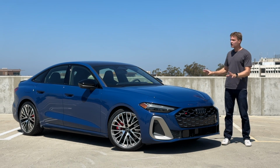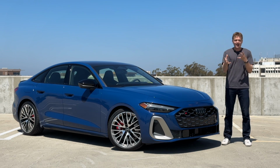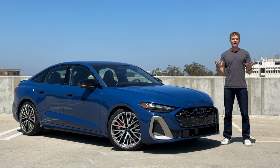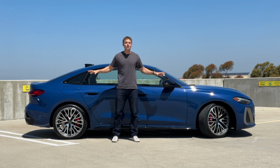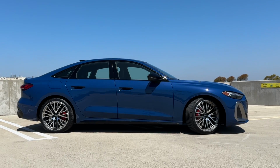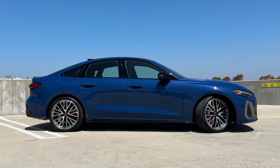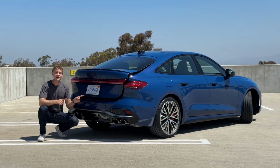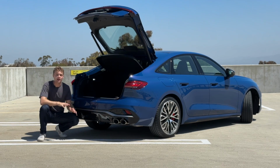So let's take a look at this new Audi S5, see what this new kind of hybrid vehicle is like, bridging A4 and A5 body styles, and how well this vehicle drives in 2025. To fully illustrate what I'm talking about, let's take a look at the car's silhouette, which is noticeably more sedan-like, three-box sedan-like, than the old S5 Sportback was, with this kind of flat trunk lid. But this vehicle is still a liftback, just like the S5 Sportback of old was.